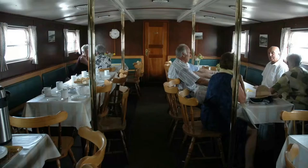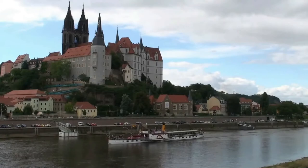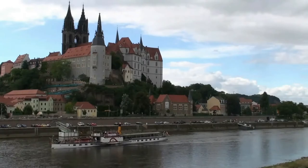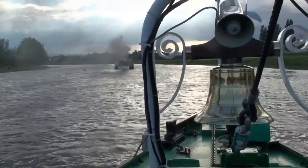In recent years, her management have been quite adventurous, and under the command of Captain Marcus Reich, she has wandered away from her home waters. In 2015, she returned to Dresden for the first time since her building, and here we see her passing Meissen. She met up with the Dresden paddler Diesbar on the approach to Dresden itself.